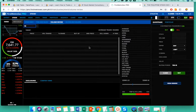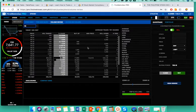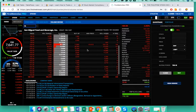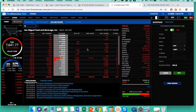Okay, so while we're waiting for the volume review to appear, I think it's here now. Let's take a look at which particular price point earned the biggest volume. Okay, I got it already. So 100 pesos, the closing price of FB.